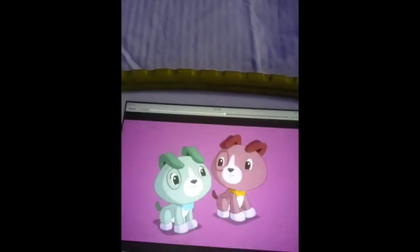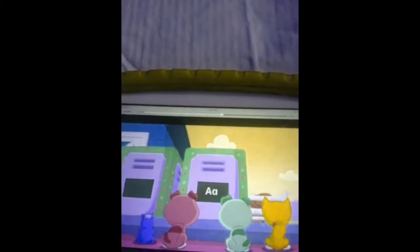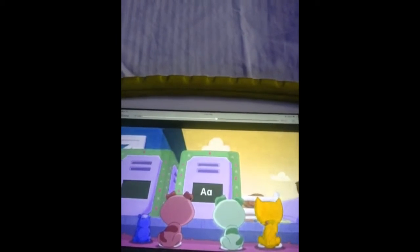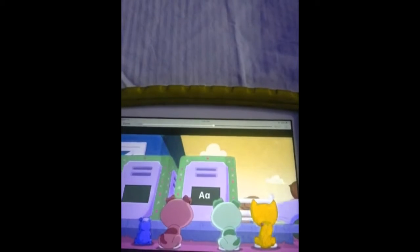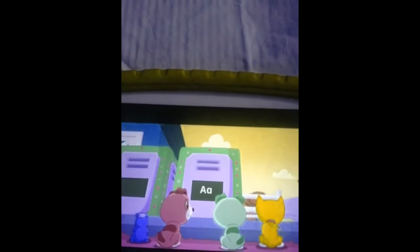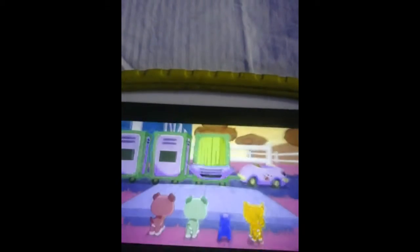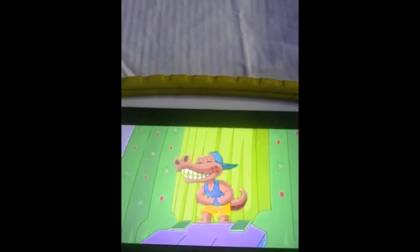Hey, Violet, the name of the animal inside must start with the letter A. Let's give it a try. Okie dokie. What animal can we name that has the A sound? It's an alligator.